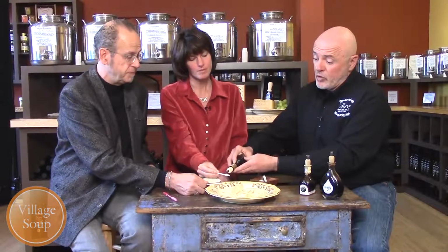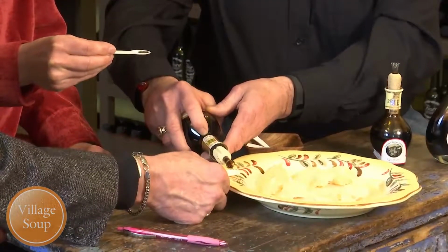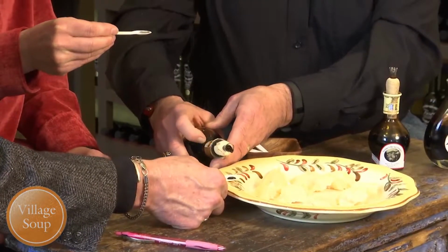Wow. All right, so this is the extra vecchio. This is aged a minimum of 25 years. So this juice, some of it is over 50 years in the barrels. Wow. But in Modena, with the consortium, extra vecchio is a minimum of 25 years. So if you also see extra vecchio 50 years, extra vecchio 75 years, these prices go up, people are playing it. Right. Wow.